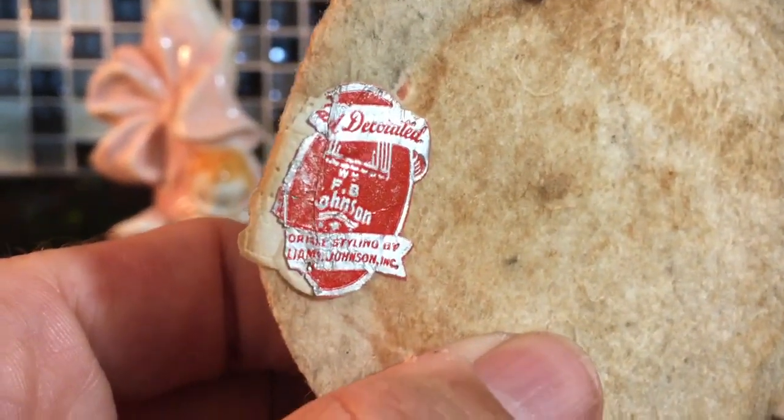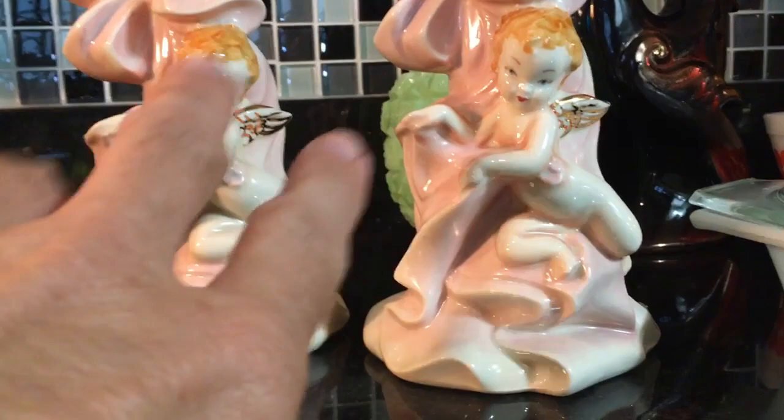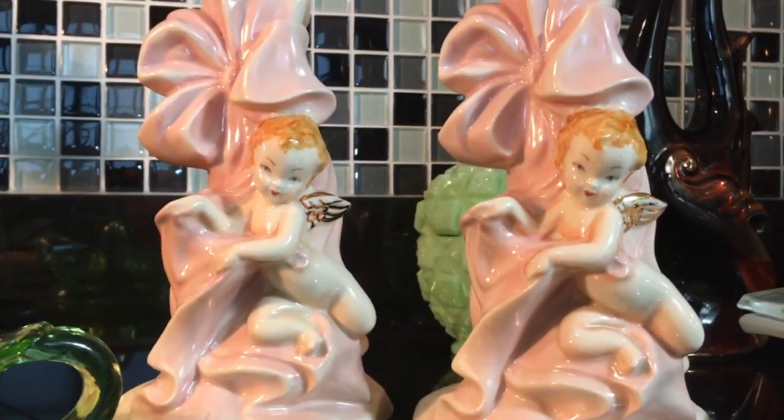This was on the bottom of one of them, and it was coming off, so I took it off. We can see these were made by William F.B. Johnson. And you can read about him online. He was big into these lamps. This set also came in like a baby blue color as well as this pink. So I will wire them. I really don't know what I'll get for them, but I'm probably going to ask like $30 for the pair and we'll see what happens.